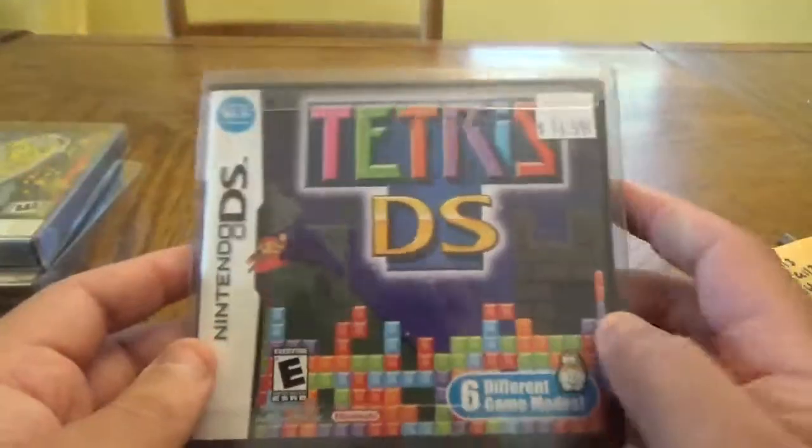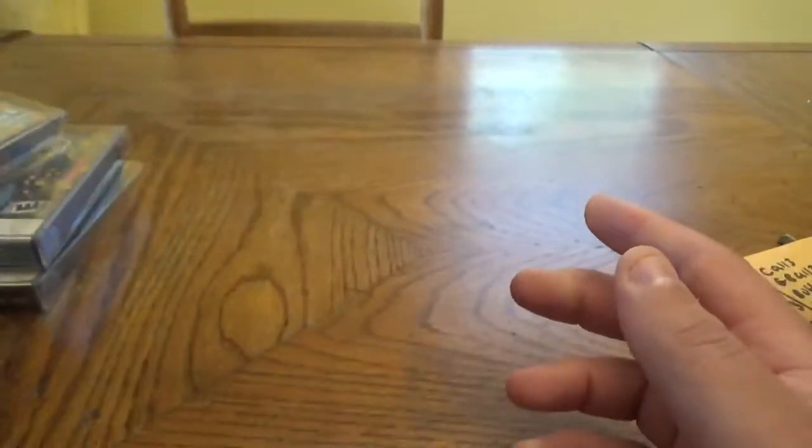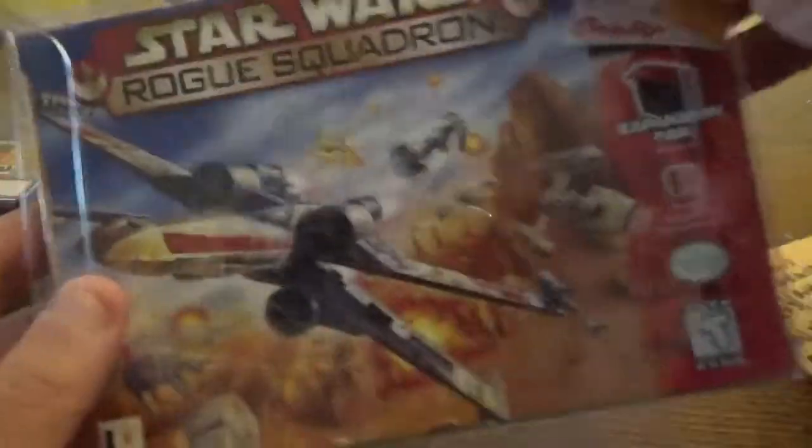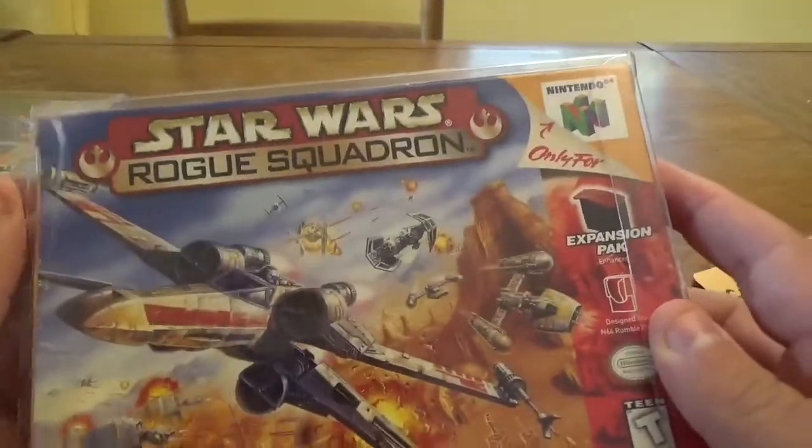For the Nintendo DS, we have Tetris DS. Okay, for the Nintendo 64, we have a complete copy of Star Wars Rogue Squadron.